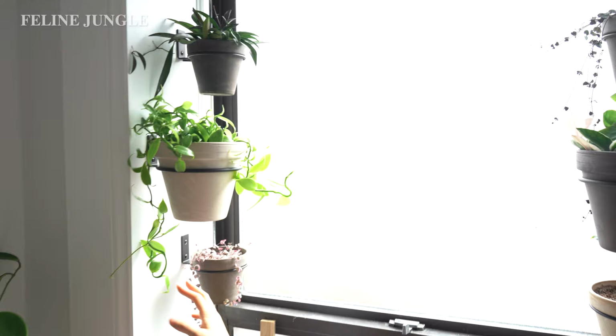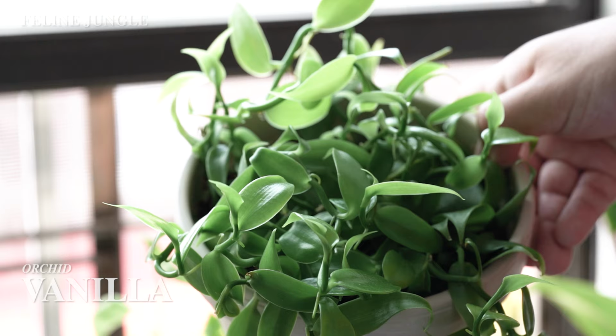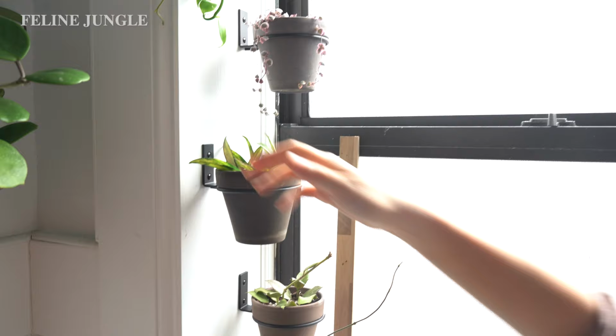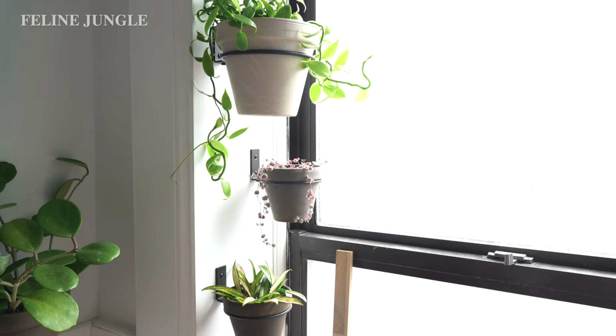This is a vanilla orchid. I've had this for a pretty long time. It's very easy to propagate again. I've cut this plant so many times. And it grows very easily. And it's loving it. Look at these aerial roots. It's crazy. It especially loves it in the bathroom because after every shower, there's a bit of moisture in the air. And it just grabs onto it.